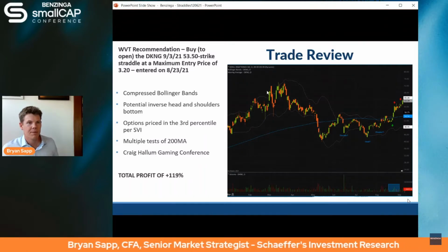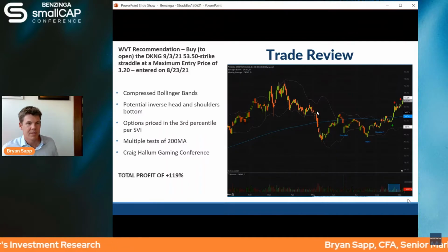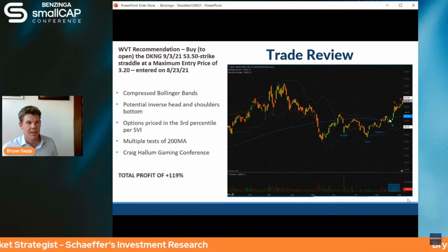First off, the dotted lines are the Bollinger Bands. In this area they're pretty wide, so the stock was volatile. They start to pinch because you get some consolidation, then they widen again. Right here, the green arrow is where we entered the trade. The bands are very pinched and very narrow, so you've got vol compression. That's one thing.